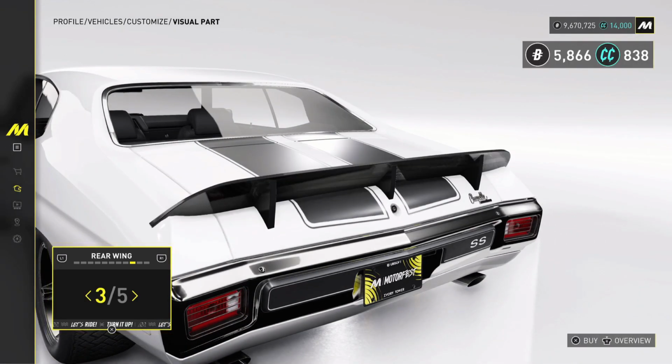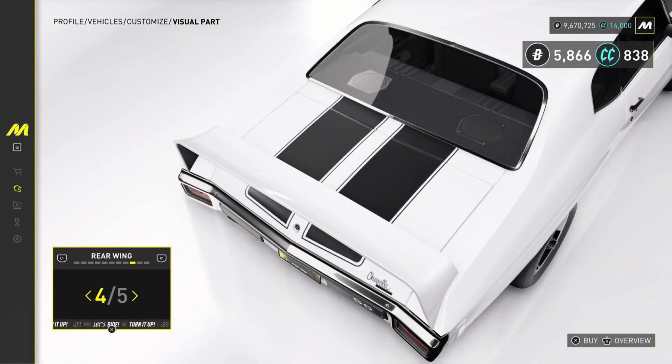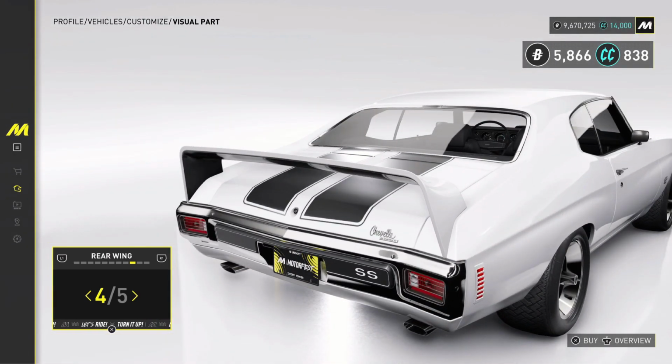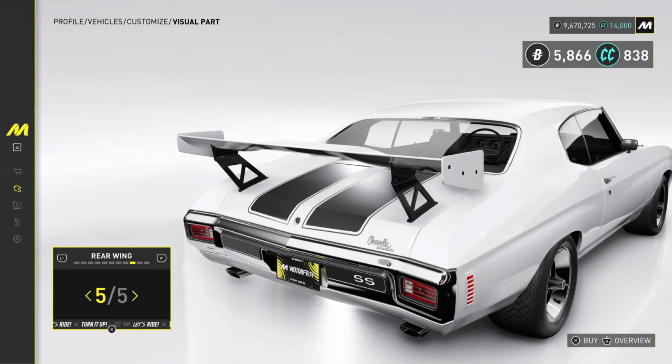Kind of like a small duck lip. And then we are going to have this weird looking wing on the back, which I'm not really feeling. Maybe on a similar car like a Daytona 500, but not a Chevelle, to be honest. And then we also have this wing. Because we totally need downforce, said no one ever, right?